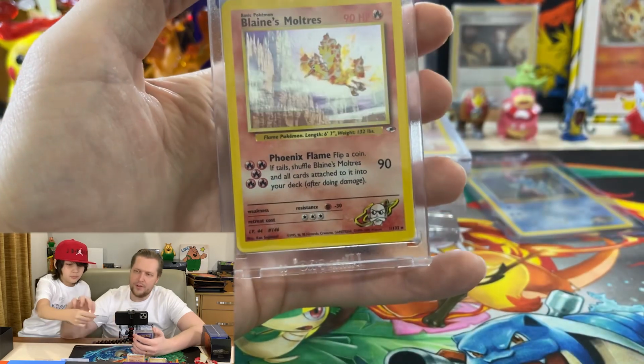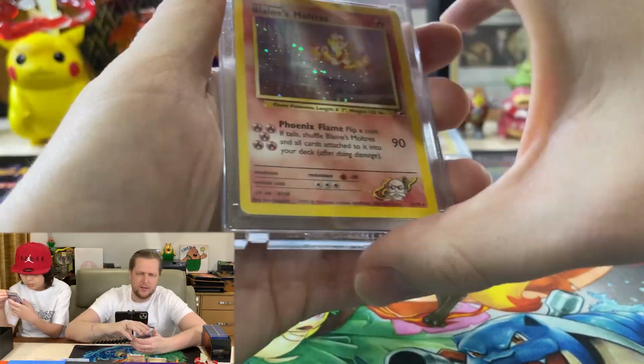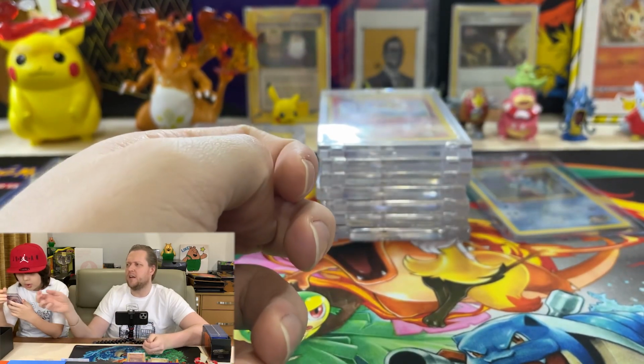Beautiful, beautiful. But the Gym Heroes was the original one with Erika's Venusaur and everything, correct? Right? Yep. Yeah, but could it be a difference between the... No, but all of these are unlimited anyway.